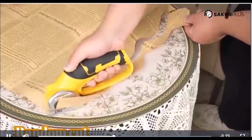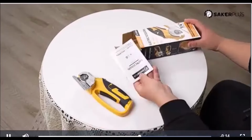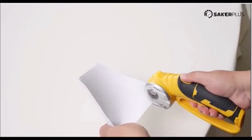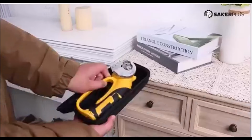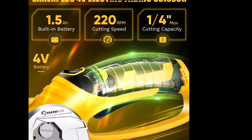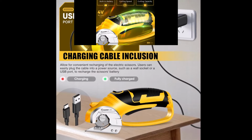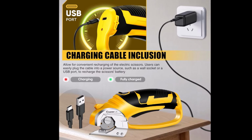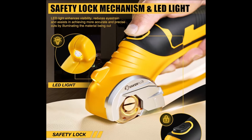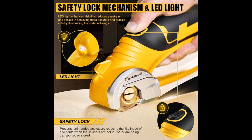Weighing just 0.91 pounds, the tool is lightweight and ergonomic, with non-slip soft grips for comfortable and precise handling. It's powered by a 4-volt max lithium battery with USB charging, providing up to 25 minutes of continuous use, and includes a power level indicator to track charge. With a speed of 220 RPM and a 1/4-inch SK5 blade, it delivers precise straight or curved cuts, outperforming manual scissors. Regular blade cleaning ensures continued sharpness and optimal performance.